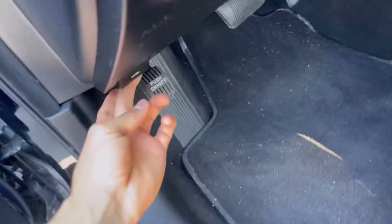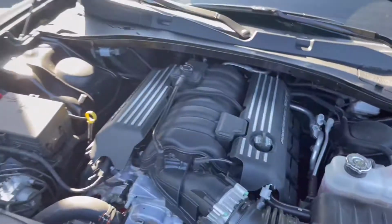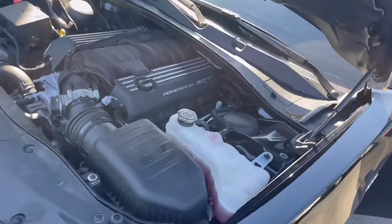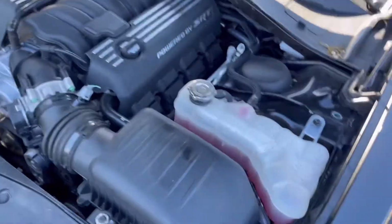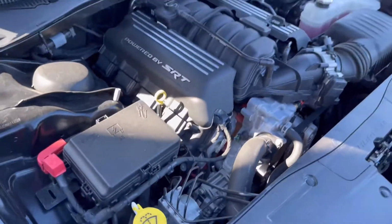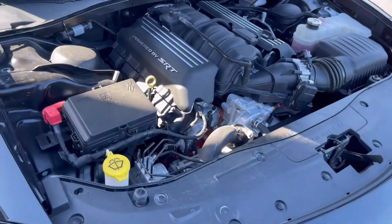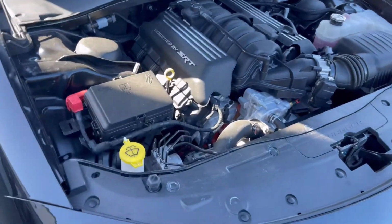Pop the hood here, the most exciting part. Pop that. Hood opens up. So this is a 6.4 liter V8. It's nice, you have all your components in here. You got your intake, everything's accessible on this vehicle. Pretty much everything in here is stock. He hasn't done too many crazy things yet, but it's probably coming soon. And then it's powered by SRT in there.